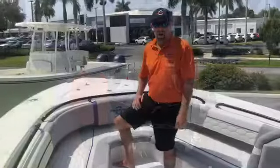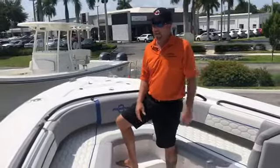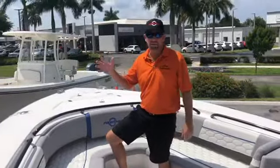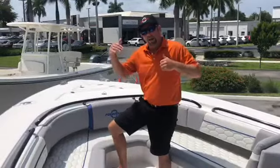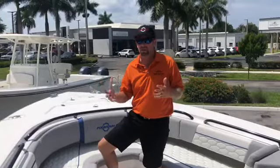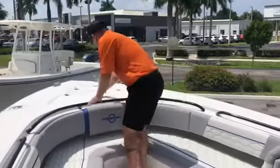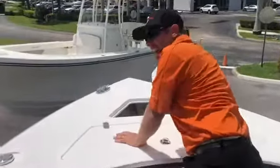All right, folks, welcome to the bow of the 34 Fountain. Again, I can't say it enough. The signature footprint of Reggie Fountain. The versatility of this boat never ceases to amaze me. So when you come up to the bow, you have the windlass anchor. Easy access to the windlass.